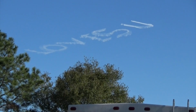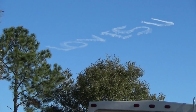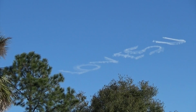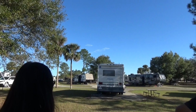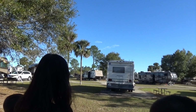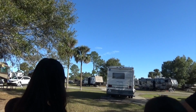So we just got back to our RV and look, someone is writing something in the sky. I think it says, he loves you. Can't really see the word he, but that's so neat. And that person is still writing. It looks like he's making another you. The kids want to stay out here and watch this. It's pretty neat. They've never seen anything like this before.